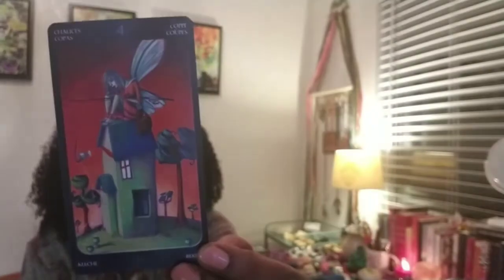I go to this deck because it speaks to that darker, shadowy time that we may experience in our relationships. And I like the voice that it has when you're dealing with people who are going through dark times. Here's the Four of Cups.